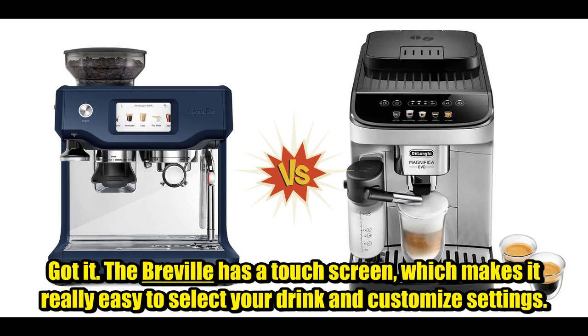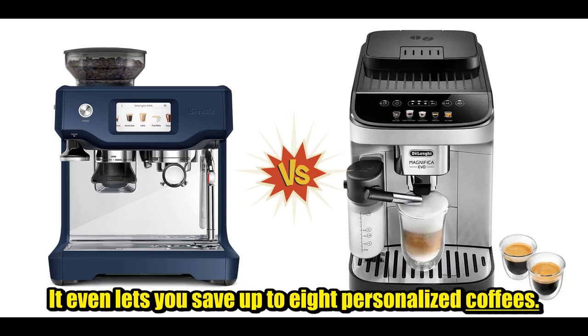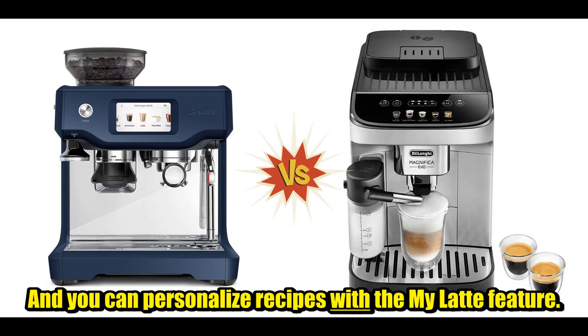Got it. The Breville has a touchscreen, which makes it really easy to select your drink and customize settings. It even lets you save up to 8 personalized coffees. The De'Longhi has button controls, which some people prefer for simplicity, and you can personalize recipes with the My Latte feature.